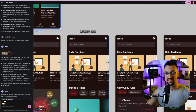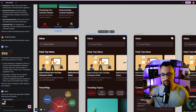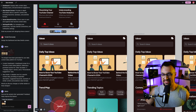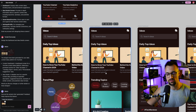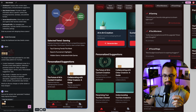And guys, don't forget that Stitch is a great thing if you are using vibe coding tools like Bolt.dev or Lovable, for example, or other tools, because you can put there a screenshot of how you would want your app to look, or download these templates and designs and put them there, and Lovable and Bolt and other vibe coding tools will have a better understanding of what you want to build. So definitely use these tools and use them 100%.